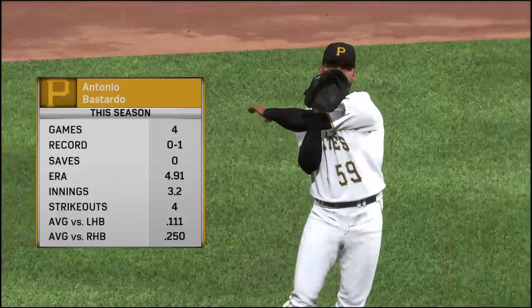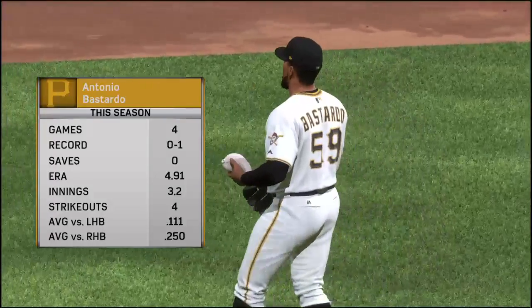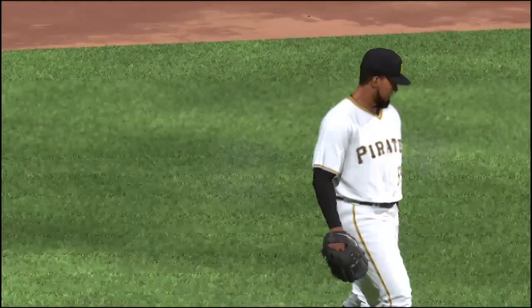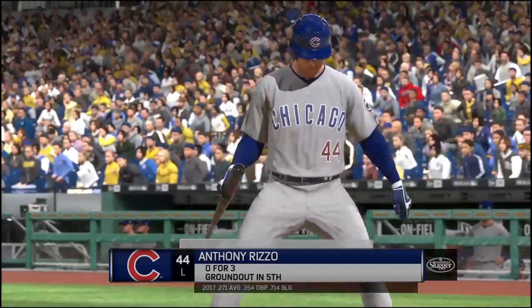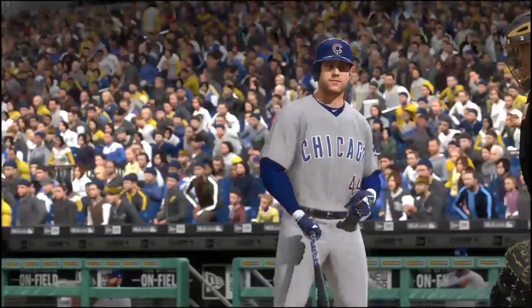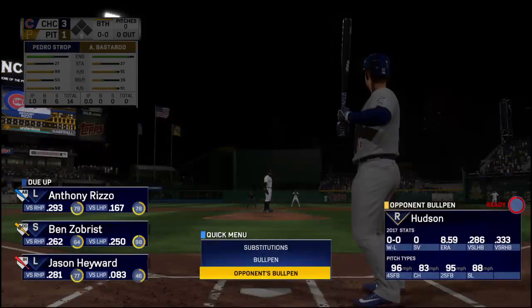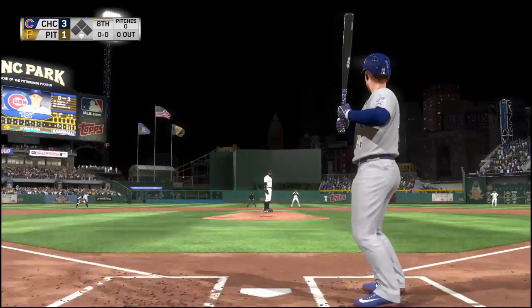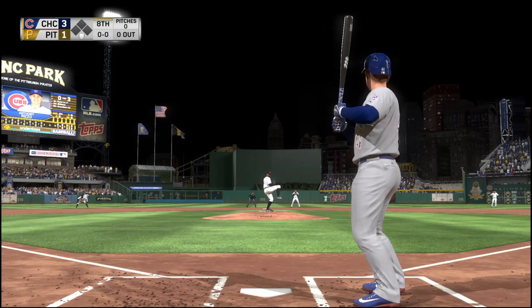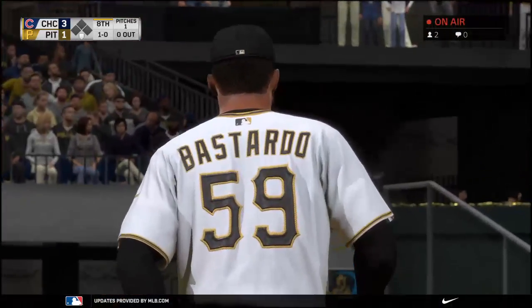Antonio Bastardo has been summoned from the bullpen as he'll do so to start the 8th. Anthony Rizzo stands in now. No hits in 3 tries so far. He's struck out once. On to the 8th now as the first pitch is a fastball that's looked at for ball 1.